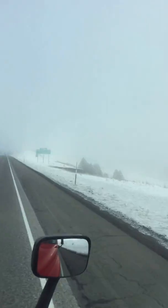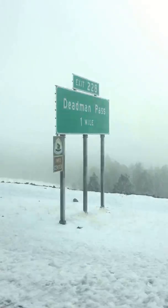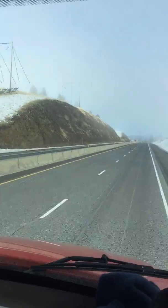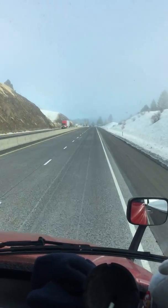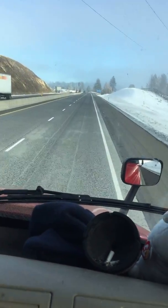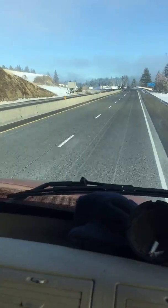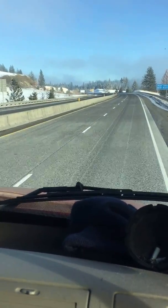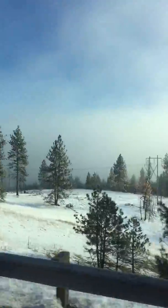Dead Man's Pass, 1 mile. I think we're in it already. That clears up already. Blue sky right there. Literally, this whole mountain is inside the clouds. And clear. That's it. That's what separates the clouds from Washington, Oregon back there, and the clouds here.